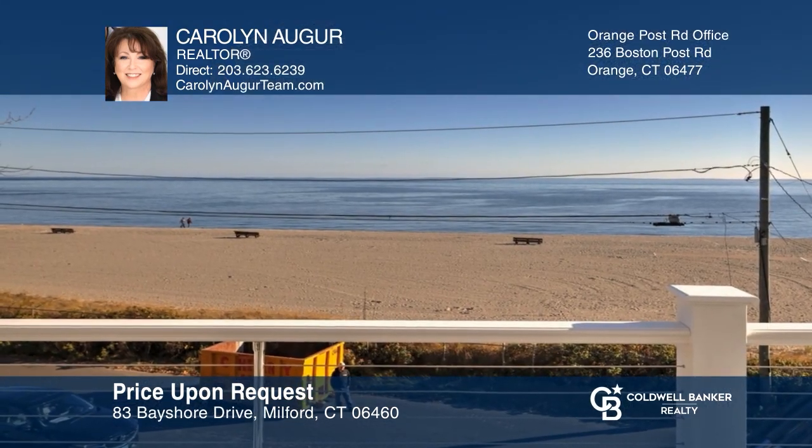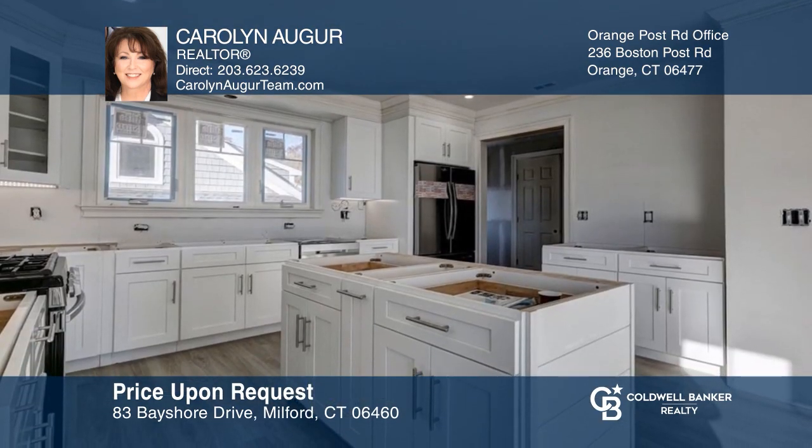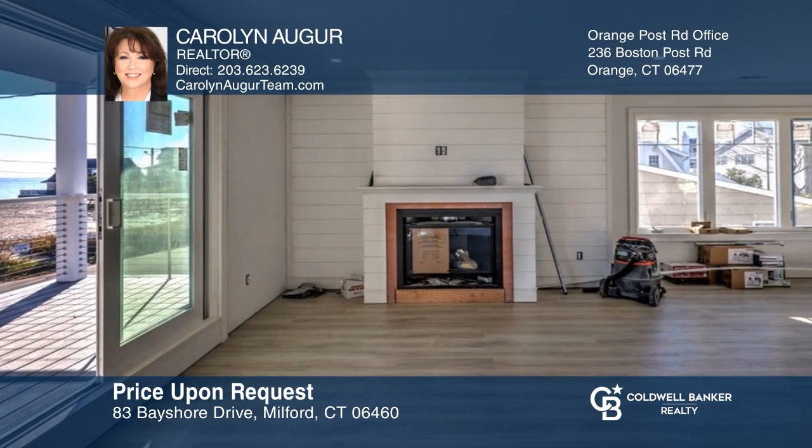This simply stunning three-bedroom, three-bath, new construction waterfront home has everything you need and more. Your dream home can be yours today by contacting Carolyn Auger.